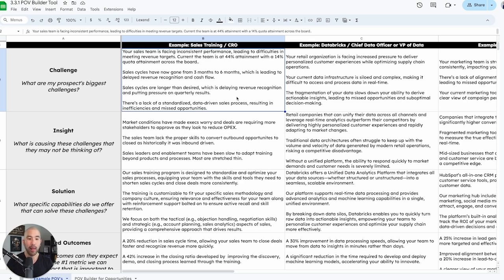For example here, I had a more general one before my call with a low-level director, but once I got the information, I was able to take that information and tighten it up even more to have a better, more compelling POV that was sharper and more spot on. After having that conversation, this is the POV that I was able to come together and have a discussion with the CRO with: your sales team is facing inconsistent performance, which leads to difficulties in meeting revenue targets. Currently the team is at 44% attainment, with 14% quota attainment across the board.